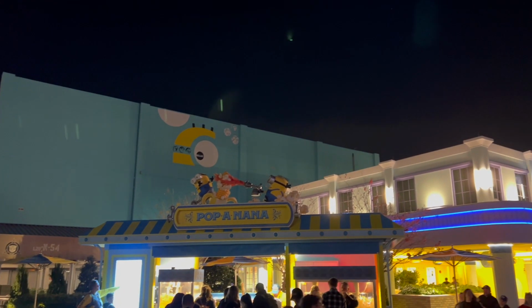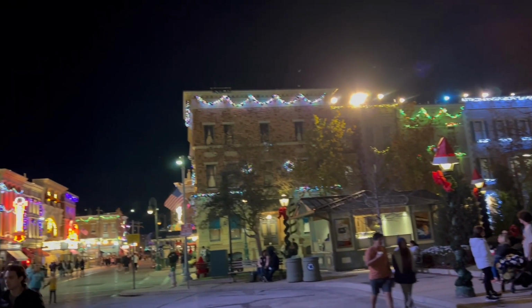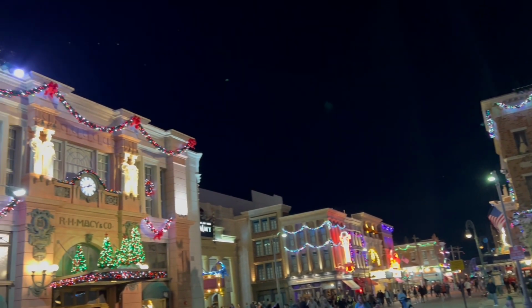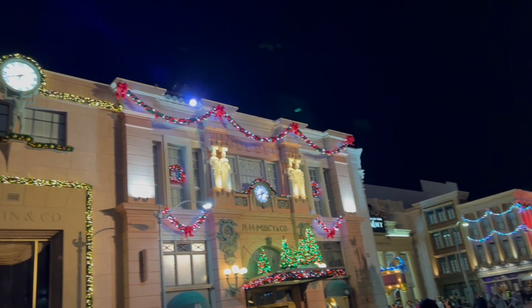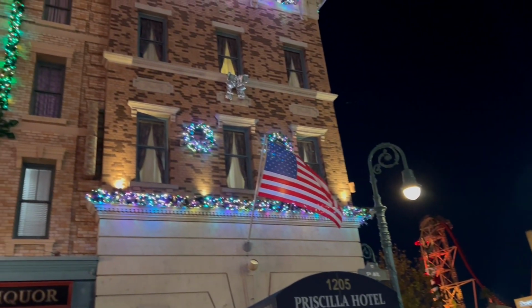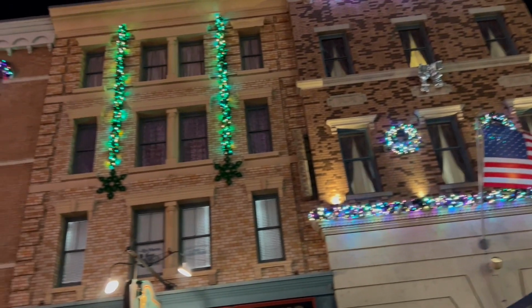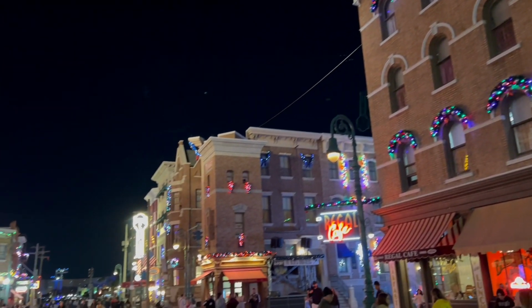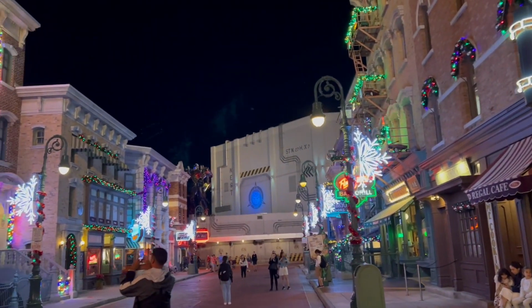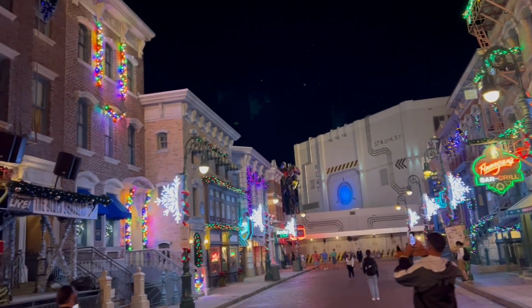This Minion Land is so cute, though. I love the Minion ride. Not this new Blaster one because we haven't done it yet, but the other Minion ride, I actually love that run. I think it is so fun, so this land is so cute. I'm glad we got to come in and finally see it because we haven't been since it's opened. They even have some Christmas still up, so this is so pretty to see. I'm so glad that some of it is still up and lit up. Butterbeer ice cream, here we come.